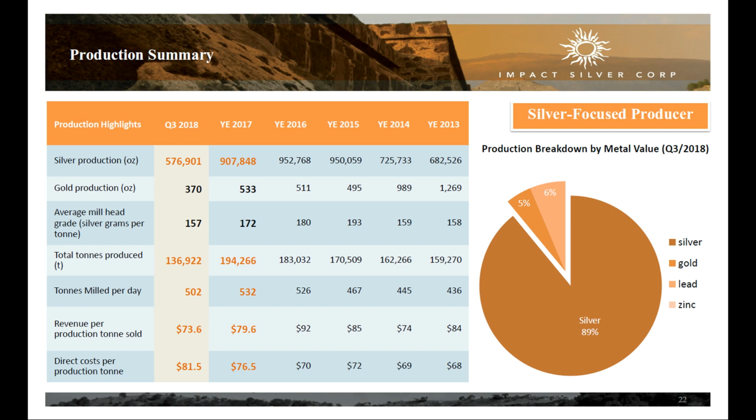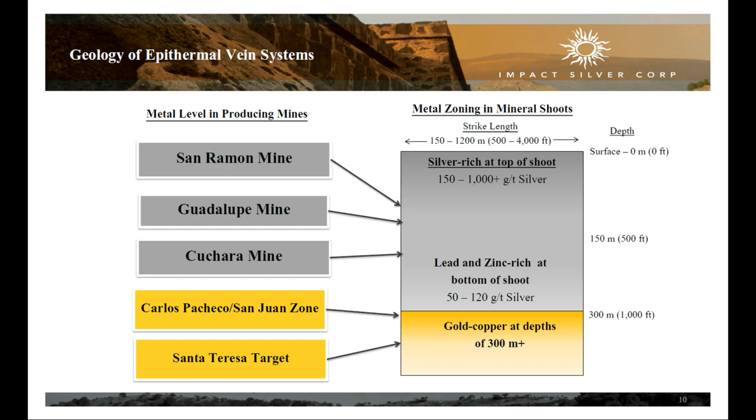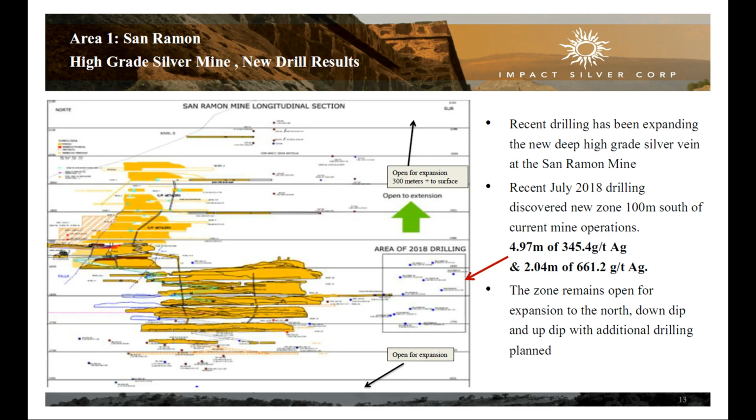As we go to depth on our veins, we go from very high grade silver on surface, and that's not secondary enrichment, that's basically sulfides. You get a kilo, 2 kilos at surface. As you go to depth, maybe 250, 300 meters, the grade of the silver falls off when we get into lead zinc. And then once we get beyond that, there's sort of a dead area, if you will, lower grade. And then we get into this gold and then gold copper range.